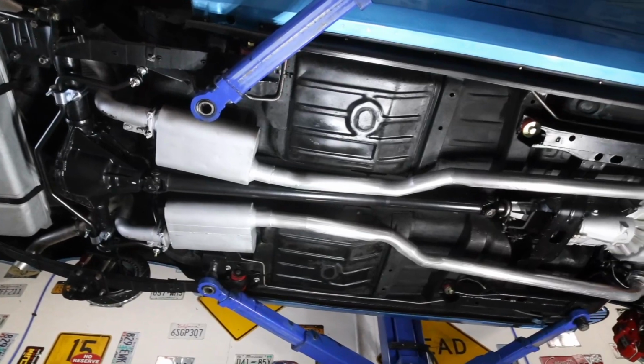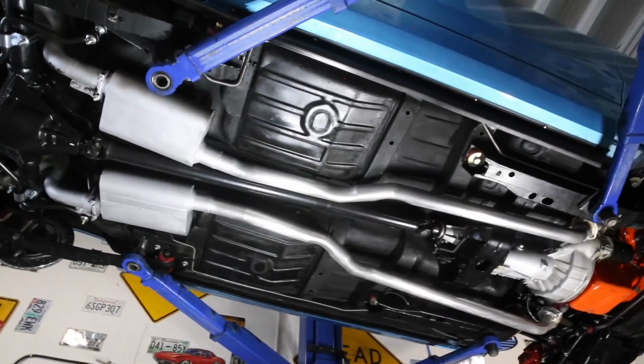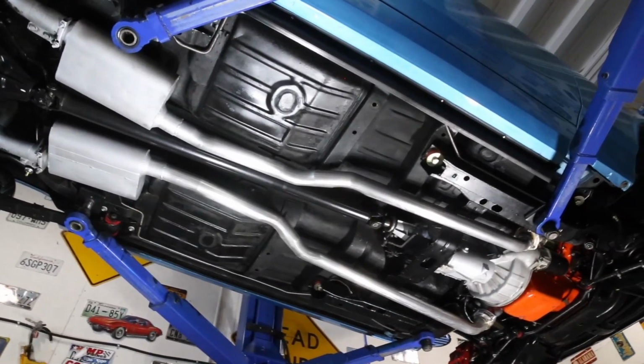Now before we get this Chevy down on the highway, let's take one more close look at how solid all the floors, frame, and the rockers are.